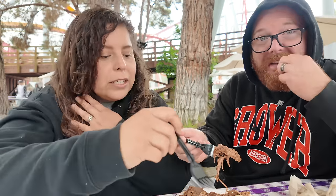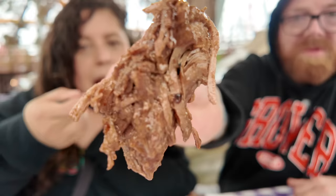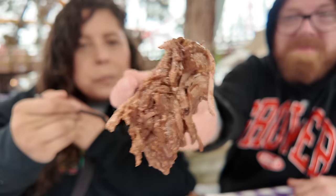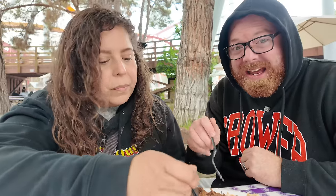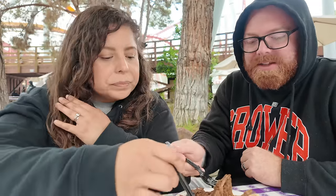So where's the Boysenberry prevalent in this? It's going to be in the sauce. It's like a Boysenberry barbecue sauce is what they say. What is this? Beef? Pork? Beef. What do you think? So far, so good. I will say, in regards to flavor, Disneyland has a leg up on Knott's Berry Farm, for sure. This isn't even really competing with the mac and cheese from Disneyland.